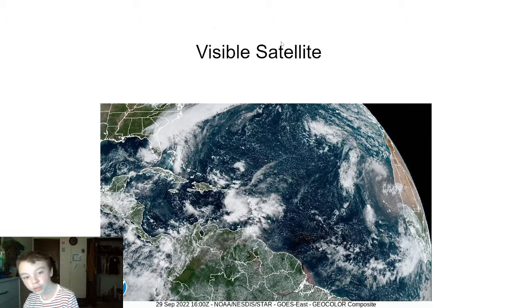Right here's our visible satellite, which right there is our system on visible satellite. Looking pretty good. Right up here is a tropical depression, I believe. That ain't gonna become a tropical storm. And right there's Ian. You can see the eye right there, very ominous. And then right here, you can see some dry air. I don't believe this will actually affect our system that much because it's north of the system. Right over here is the dry air, and here there's dry air, and right there.